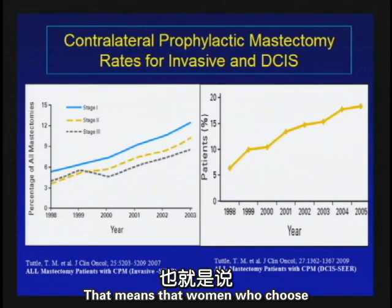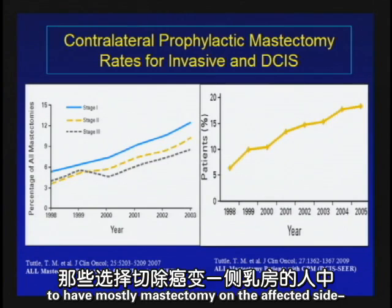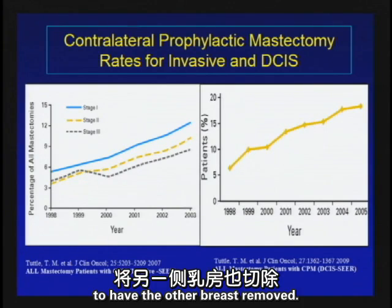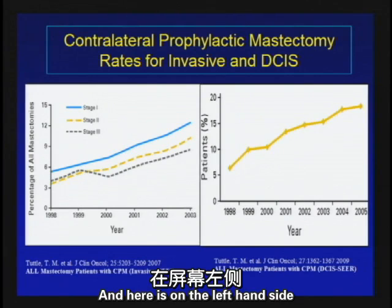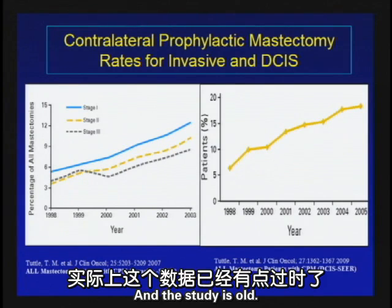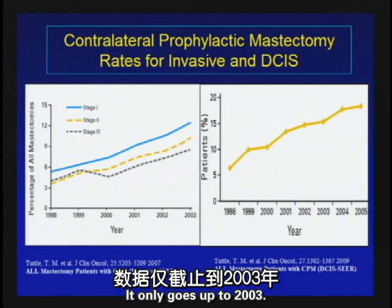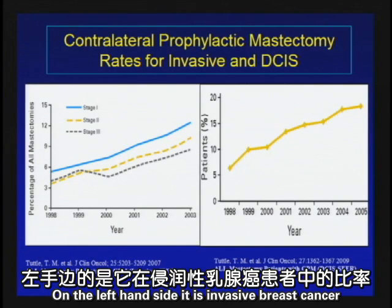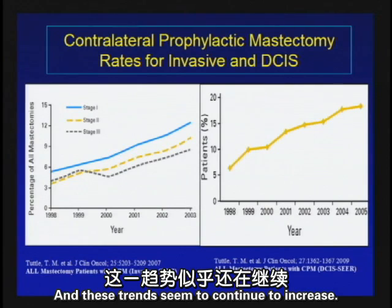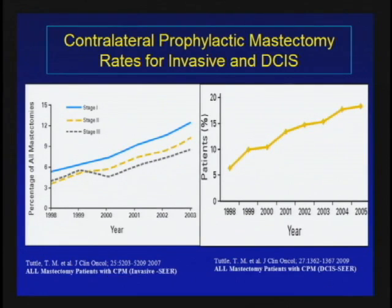That means that women who choose to have mastectomy on the affected side often, or it seems more and more, are choosing to have the other breast removed. On the left-hand side is to show you how those rates have gone up. The study is old, it only goes up to 2003. On the left-hand side, it's invasive breast cancer; on the right-hand side is for in situ cancer. And these trends are continuing to increase.